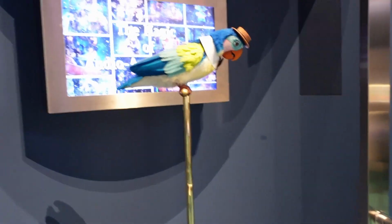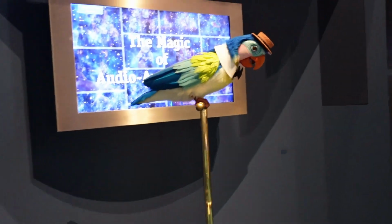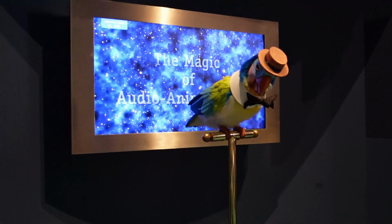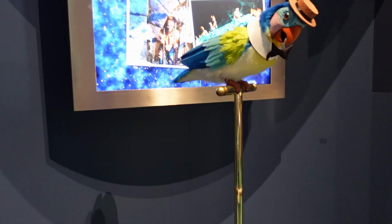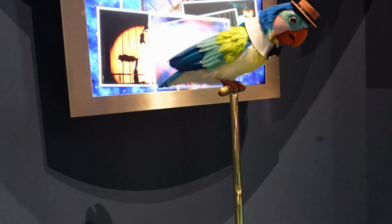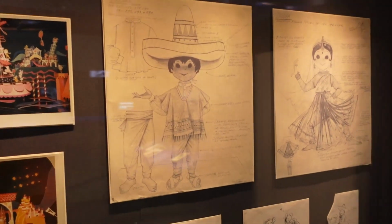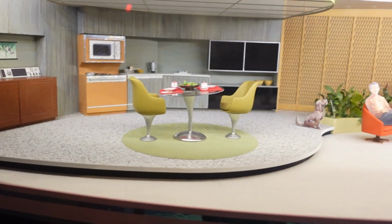Folks, gather round. Please pardon my enthusiasm, but we audio animatronic characters love an audience. We are made to perform and play any role imaginable. Why, there's audio animatronic pirates, ghosts, singing bears, presidents, robots. Scene from one of my favorite rides.